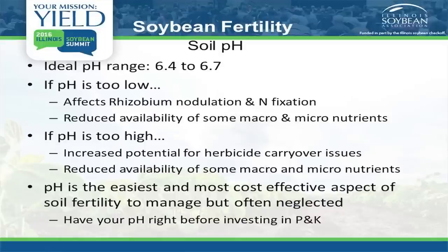If you don't have your soil pH right, and I'm going to define right as 6.4 to 6.7, the first thing I'd spend money on is lime. If you come to me and say, I got a soil that's really low in P and K and the pH is 5.9, how much P and K do I need? I'm going to tell you none until you get your pH up. So I'm going to spend my money on pH first.